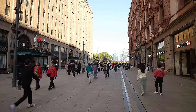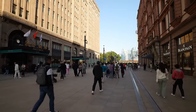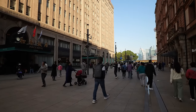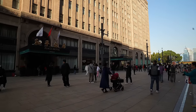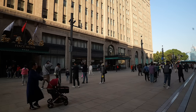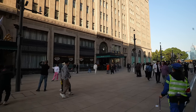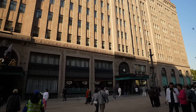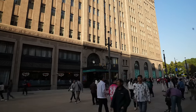And just on the horizon now, we're coming up to the Bund. So Peace Hotel's actually on the corner of the Bund and Nanjing Road. And this was derelict for many, many years. And about 10 or 12 years ago now, it was restored to its former glory. And it is absolutely superb inside. It's definitely worth staying there if you come into Shanghai and you can afford to, for sure.